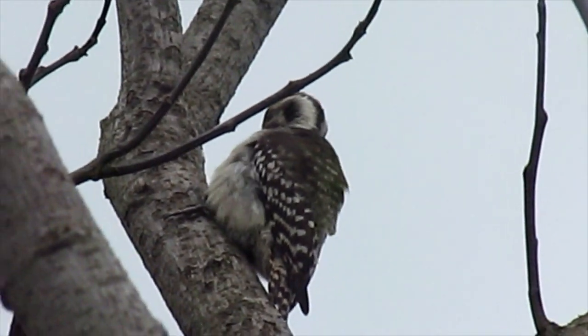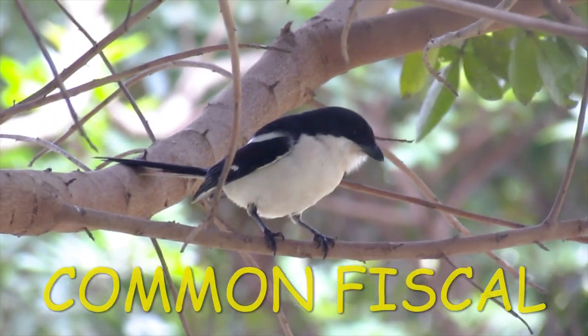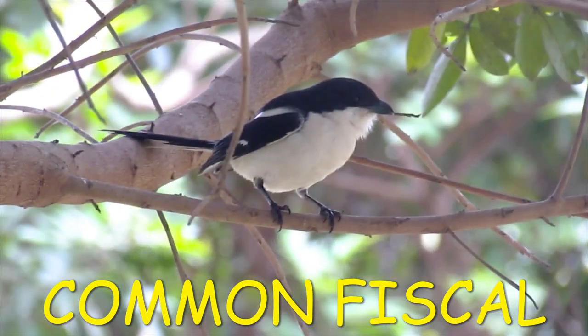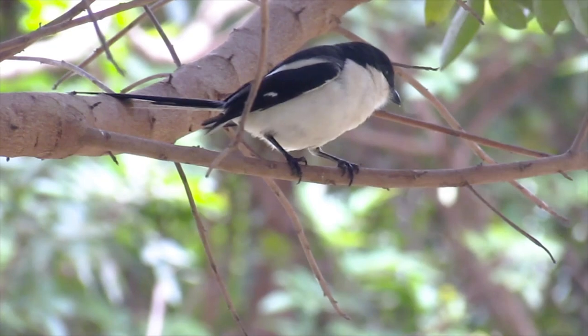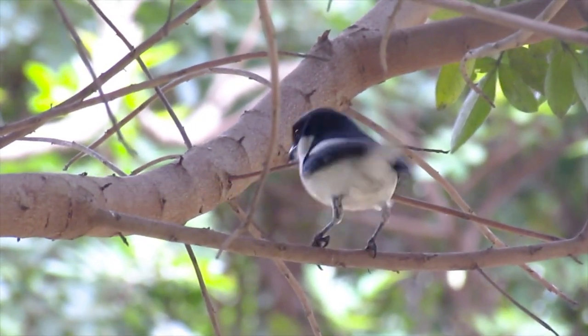It's trying to preen itself, maybe removing some pests. This is a common fish call. This bird is widespread in highlands and open countries where it normally forages on insects.